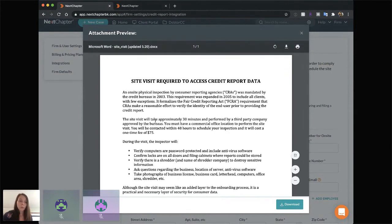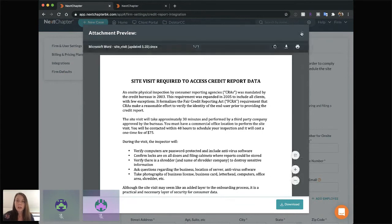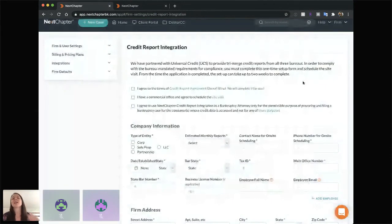There is a cost associated with it. It is a $75 one-time fee, and it's actually a third-party inspector that conducts this on-site. So that's who would be reaching out to you directly to schedule that for a time that works best for you. A lot of times people will ask, how long does this process take? And really a big part of it is going to be knowing your availability and how quickly you would be able to have someone come into the on-site. So it can vary. Like if you're not able to have someone come in for a while, then obviously that's going to delay that process. So the more available you are, the quicker that they can help you to get that set up.